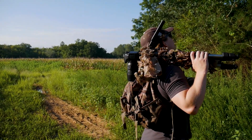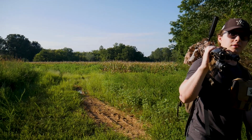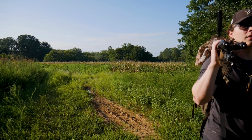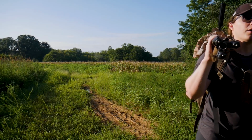Well, look at what we just found. Do you know what that is? A tree. Yeah, but what kind of tree? An oak tree. Yeah, and what does it have on it? Acorns. Oh, I see them up there. Oh, do ya?